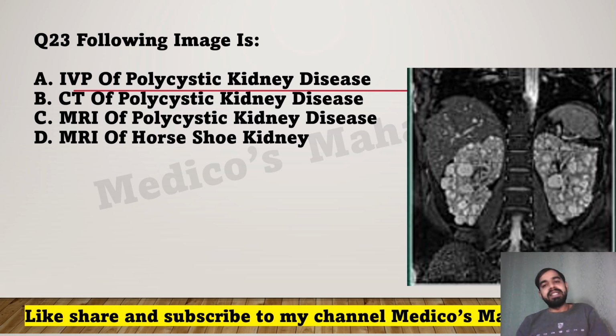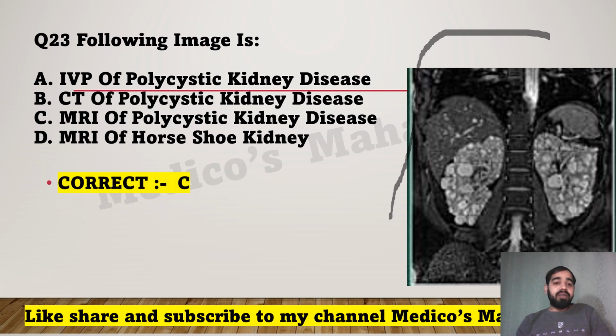The following image is of what? So what do you think? What is this condition? Is it an MRI, is it a CT? What is this, my dear friends? So my dear friends, it is an image of MRI. MRI of polycystic kidney disease.